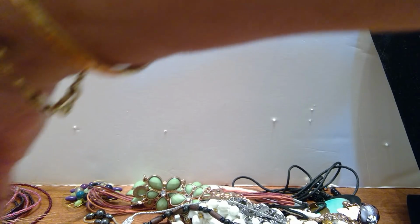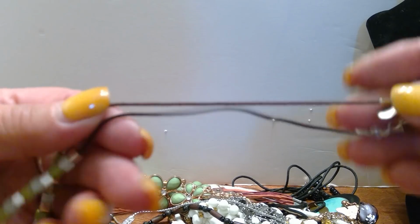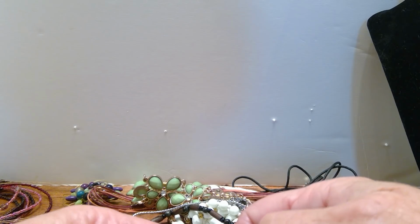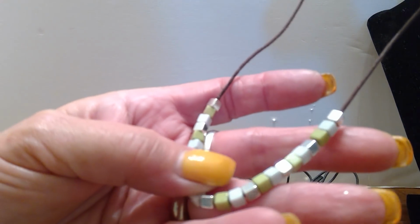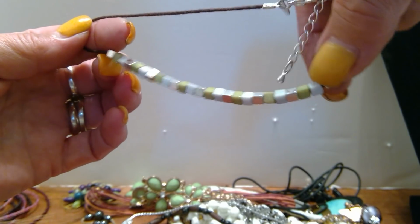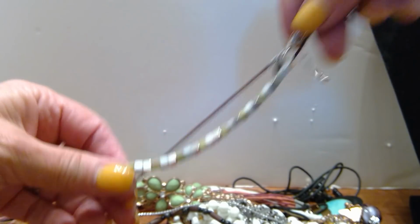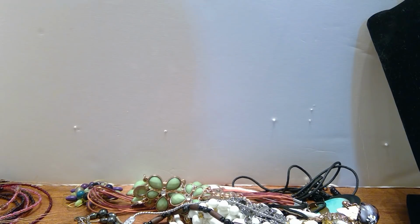Try not to retangle these as I pull them out. This is, again, the cording, and it does have a name. It says Old Navy. This is Old Navy. It has little square beads. They're glass and metal. I don't think I've ever bought a necklace from Old Navy. Maybe back in the day when Old Navy first came about, but not recently. That's actually the first Old Navy I've gotten since I started doing this. Now that I think about it, it's the first one I've seen.